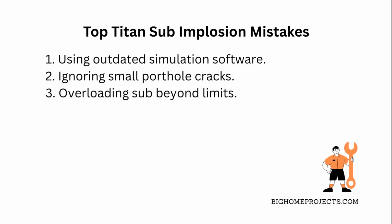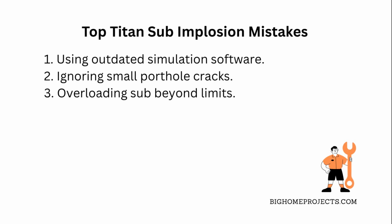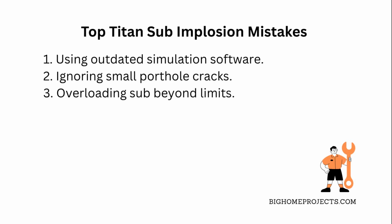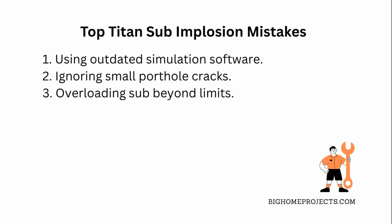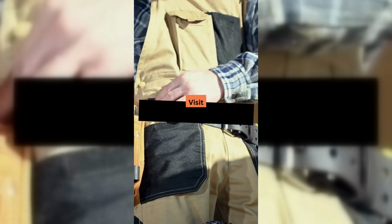Another common issue is ignoring small cracks or scratches on portholes because they seem harmless, but they actually weaken the structure big time. Get any damage checked by a pro right away. Lastly, overloading the sub beyond its rated depth or pressure limits is a huge no-no that leads to implosion risks. Stick strictly to the recommended limits, and don't try to push it for longer dives or deeper waters.